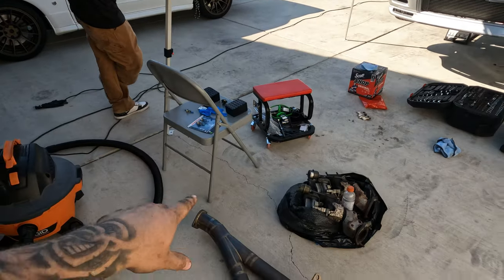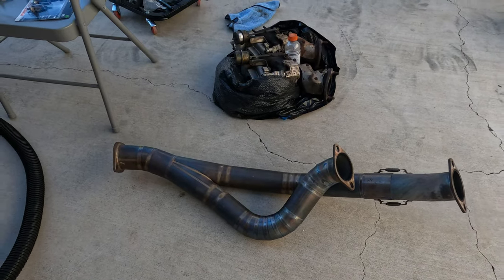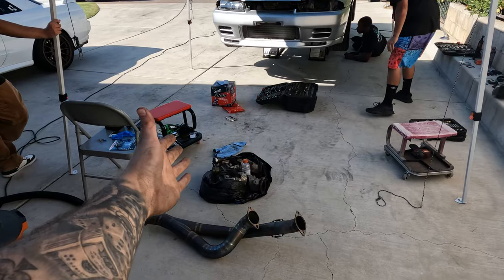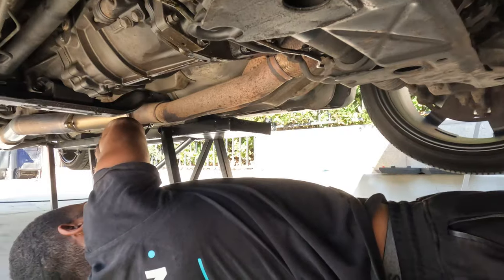But also we're going to be installing this custom titanium downpipe and we're going to get it sounding real beefy. Thank you again to D for real, for giving me the turbos and downpipe. I don't know what I'd do without D for real.